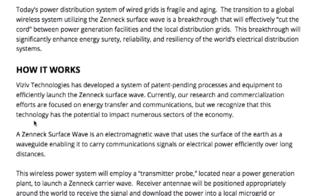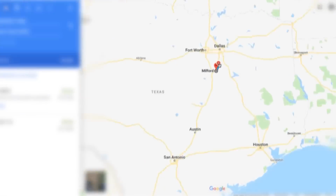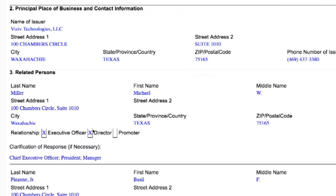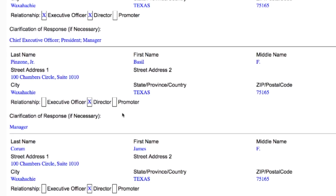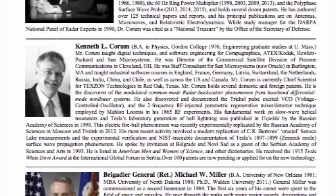One thing that is very interesting is that the SEC filings for the company, Visiv Technologies, who were previously known as Texon Technologies, who are again based out of Waxahachie, Texas, a little closer to Dallas, but operating this tower out of Milford. On top of their CEO, Michael Miller, who is in the military, and their other officials, there are two brothers, James Coram and Kenneth Coram, and both of them have been involved in some high technology experimental testing for a long time, since the 60s and 70s.